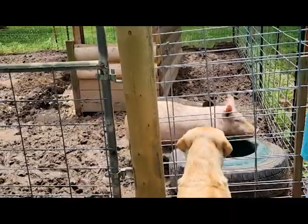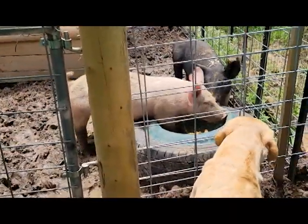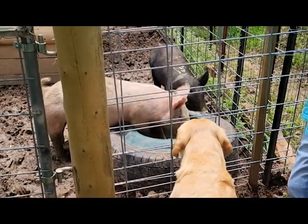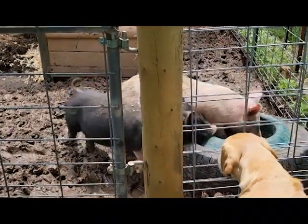So yeah, have your friends and family save their table scraps. We have friends and family close by, so they bring down whatever they can. And then, you know, after dinner, anything that's not meat related, for sure, is a good supplement for them.